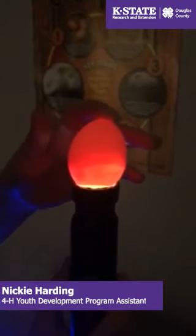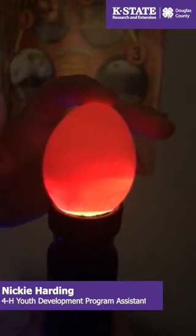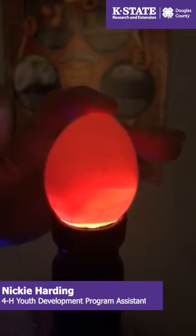So this is a great example of our baby chick that is developing. So you can see he's even moving around in there. You can see here. This is a wonderful example.